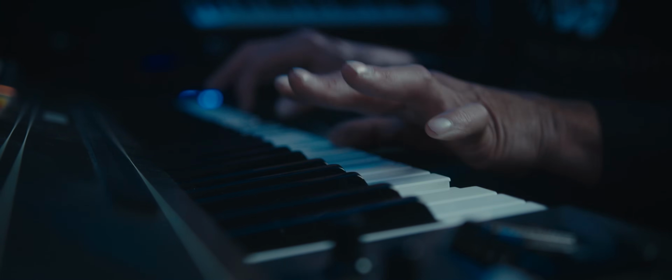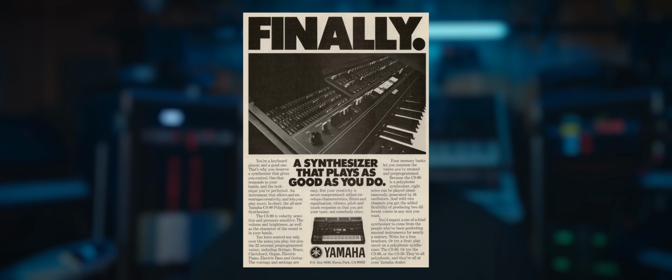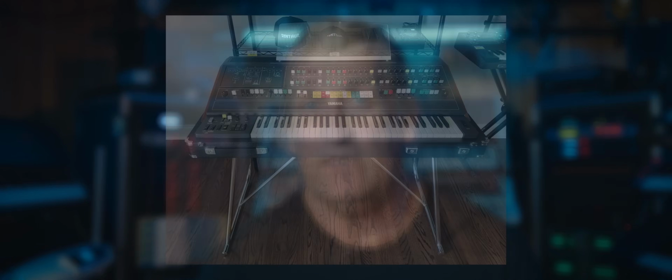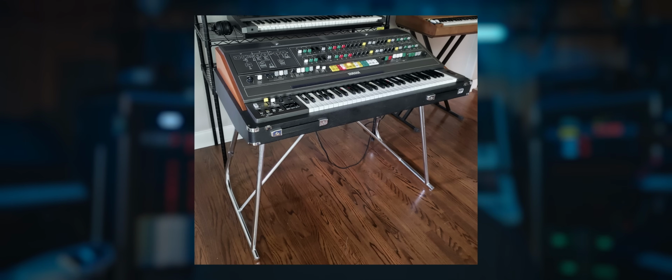The keyboard is full 61-key weighted action, and it has full velocity and polyphonic aftertouch. The CS-80, when it was released in 1977, cost a whopping $6,900. Today, CS-80s in good working condition can sell from anywhere between $25,000 all the way up to $38,000. And if you have the lucky rare chance to find a CS-80 that's complete with its legs, its pedals, the lid, everything that came with it in mint condition, it would probably fetch even more.